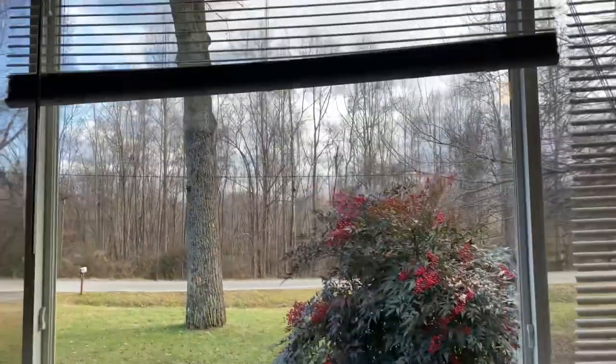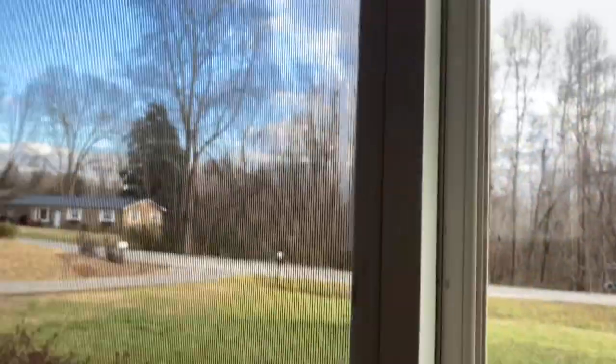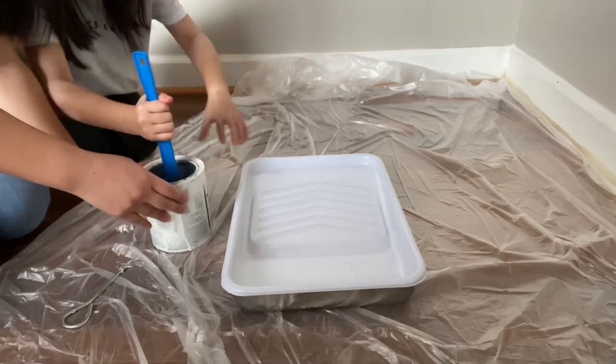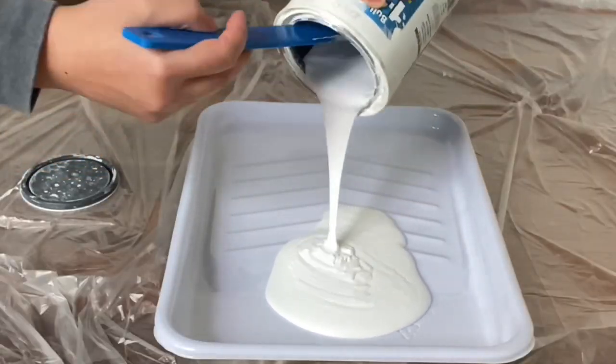So I chose the wrong time of the year to paint my wall because it is cold. It's about 40 to 50 degrees out. It is still the middle of winter, but I knew that if I don't do it now, I'll never be able to do it. So all it takes is just some warm clothes and you can go back to painting.